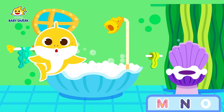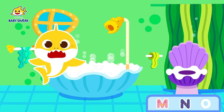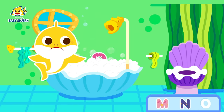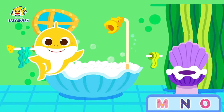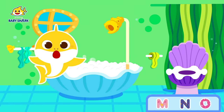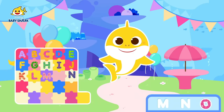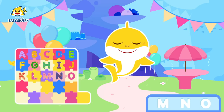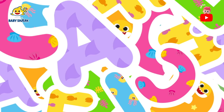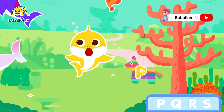Let's find letter O first. Where could it be? Woohoo! Here it is! Letter O! Let's put this on the puzzle board. M, N, O! Huh? That sounds like my friends! Let's hurry! O, a tail? But whose tail is it?